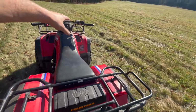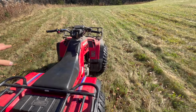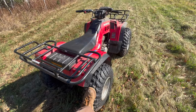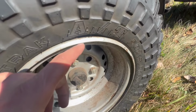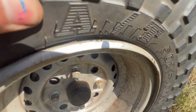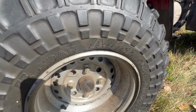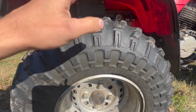I think these three might be kind of weather dependent. It seems like they just started to lose some pressure once it got colder out, but this one had been leaking all summer. And then I was looking at it, and I don't know if you can see, but right here on the bead, there's some debris in there. It looks like bark from a branch or something. So I think what I'm going to do is try to reseat the bead on here.